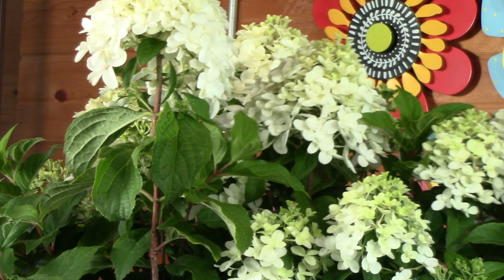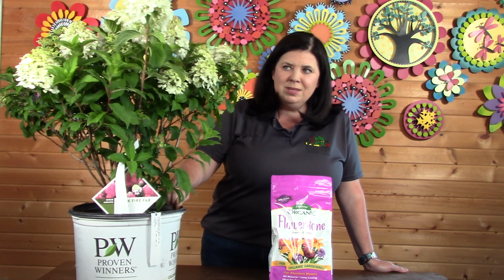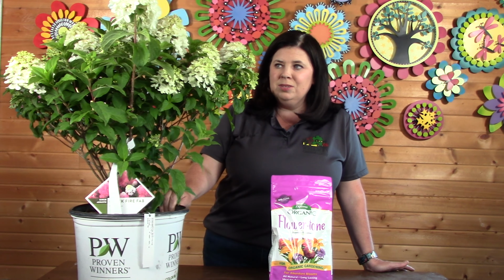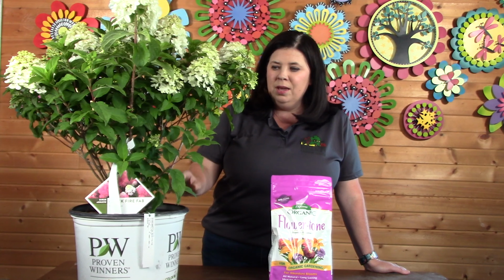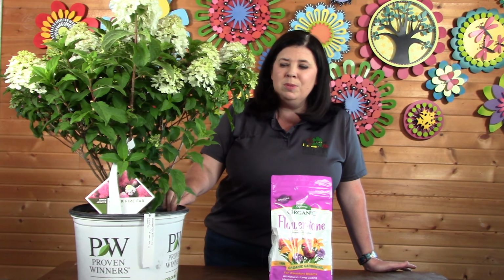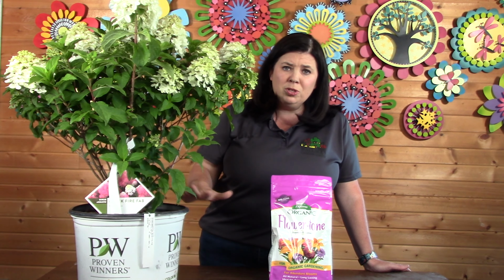They have really strong stems so that you don't have them flopping. They're fairly deer resistant and just kind of have all kinds of great characteristics for them. But I really like the fact that you can just get tall ones, short ones, anywhere in between. You can get different color interest. They don't have to be pruned, but you definitely can prune them back pretty much all the way to the ground.